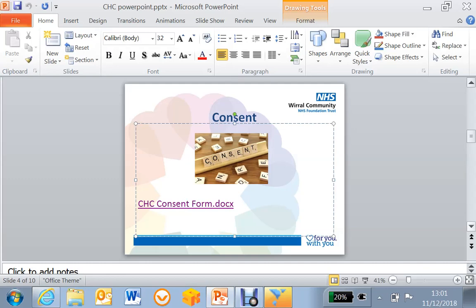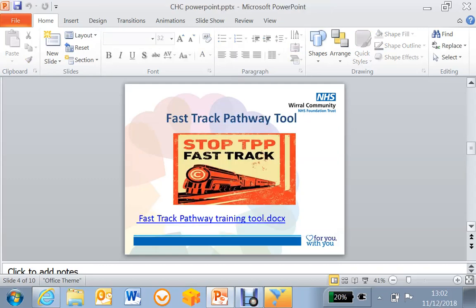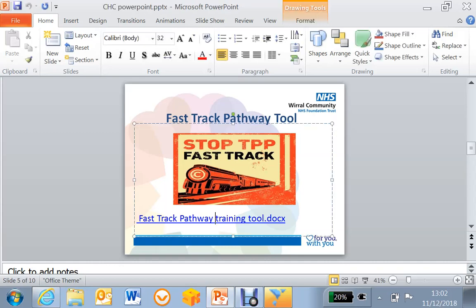What I would say is, even if the patient can give consent, it is good practice to invite the family to the assessment, or a close friend or representative. So the fast track pathway tool, this is the main body of the assessment.